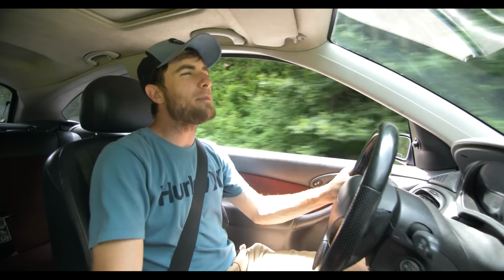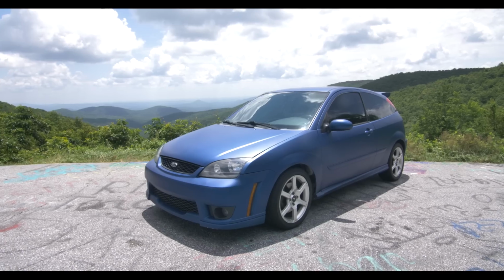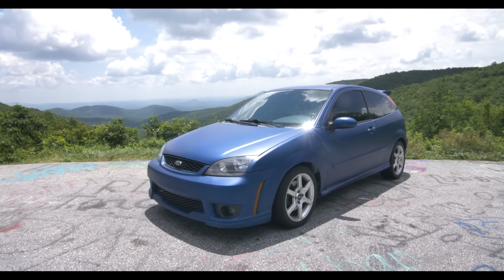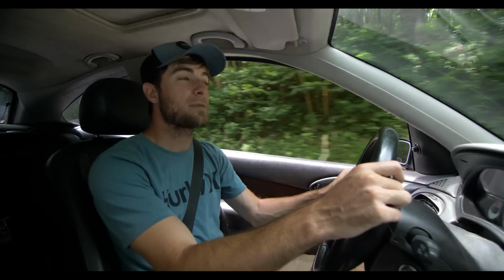Today, ladies and gentlemen, we are in a car that you're probably weirded out that I'm excited to drive. This is the SVT Ford Focus, the Special Vehicle Team Ford Focus. That's what SVT stands for. Not to be confused with the SVT Cobra, I know, so hard to confuse it. We'll get into that later, and the Cobra is actually very relevant to this car, the Terminator Cobra specifically.